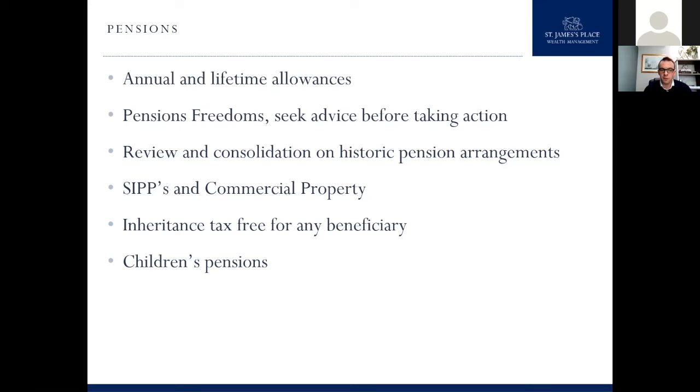There is also something called a lifetime allowance, which is a ceiling for pension benefits before all of the tax reliefs then start working against you. And that ceiling is equal to pension benefits in excess of just over £1 million.